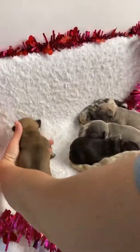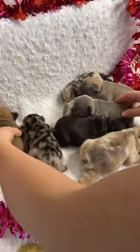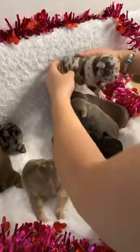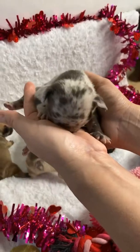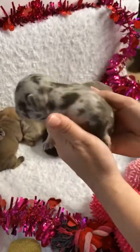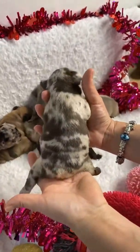I'm going to show you all the boys first. So I showed you the red fawn. I showed you the blue. I showed you the light chocolate. Let me show you the dark. This is the darker color Merle chocolate boy. He too is chunky and has a nice head on him. Look at his pattern.